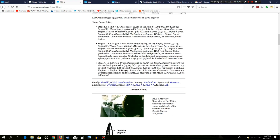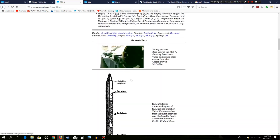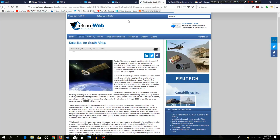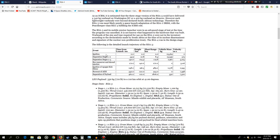Now, I am not actually sure if it managed to successfully put something in orbit, because according to the information here, it doesn't seem like it. But it did do several launches here. Let's just have a look.